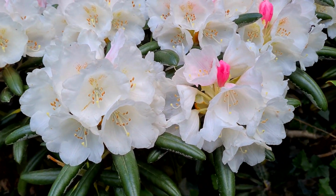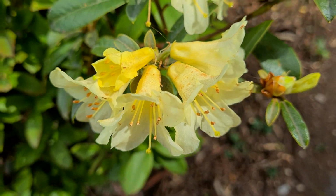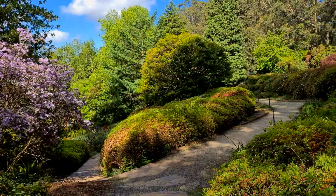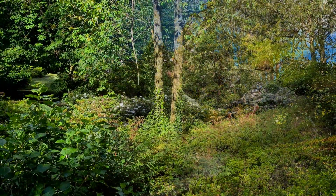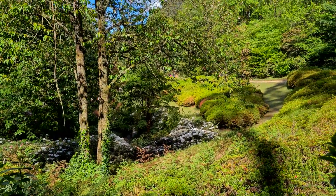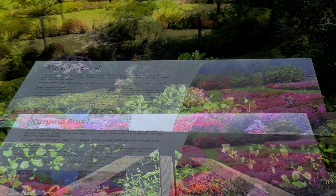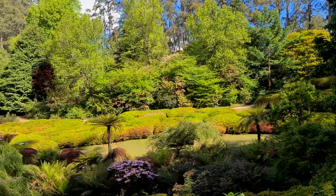When they're in bloom, the entire landscape is covered in colour, depending on what time of the year that you come. And on a sunny day, it is a beautiful place to walk where you can spend many hours. And in today's walk, I hope you'll join me and see just how beautiful this area is, and the smells of the fresh air and sounds of the birds is just wonderful.